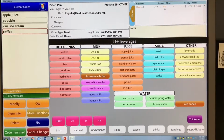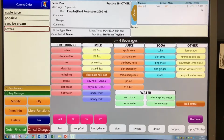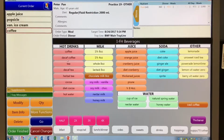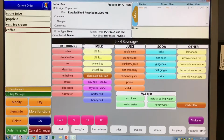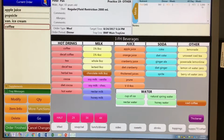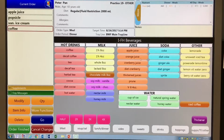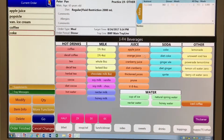And you will see here now we are in the orange, but for the day, he's still okay. He hasn't had his 1,000 yet. This is technically dinner time, but this may be his first meal of the day. So if this is all the drinks he wants, he's okay because he still had room left in his fluid restriction. If he wanted even more fluid, it would be okay because we're at dinner time now.